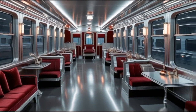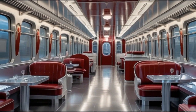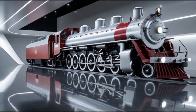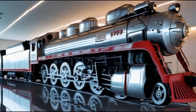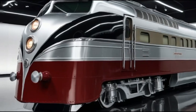Unlike airplanes, which are all about speed and efficiency, trains give you the chance to connect with your surroundings, meet fellow travelers, and create memories along the way. You might strike up a conversation with someone in the café car, take photos of the sunrise through your window, or simply enjoy the gentle rhythm of the rails as you drift off to sleep in your cozy room.